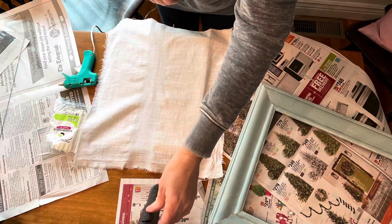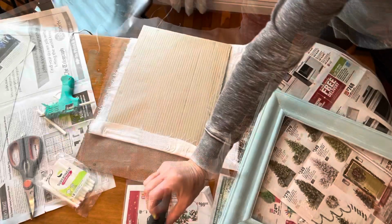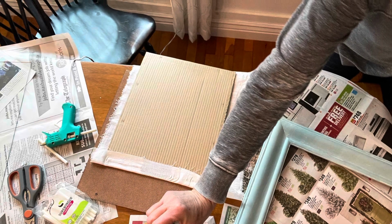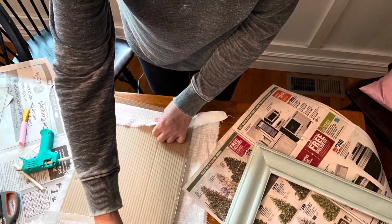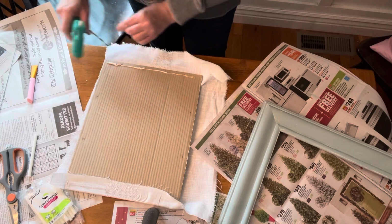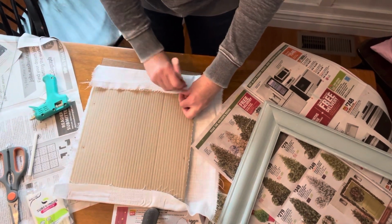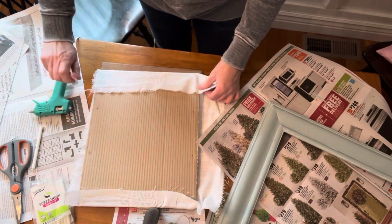I did let that dry, and while that was drying, I pulled out a piece of fabric and ironed it. Now this fabric is kind of like handkerchief fabric, very thin. It's actually a curtain that I got at Goodwill for a couple of dollars, and I am using some fabric glue in my little glue gun here, and I am attaching the fabric directly to the cardboard that came with this picture frame.